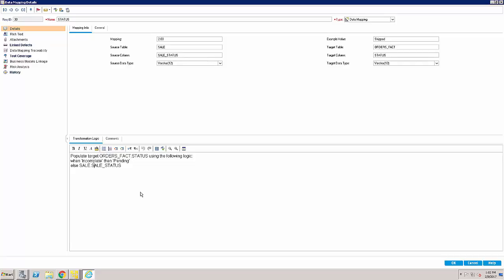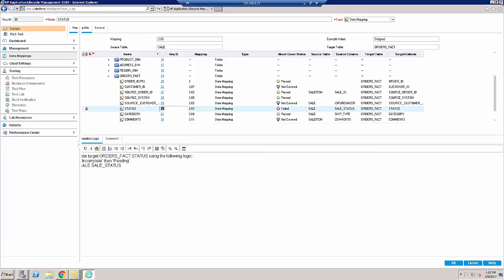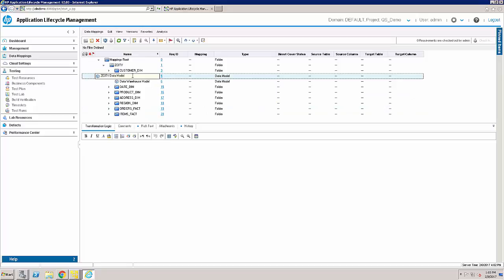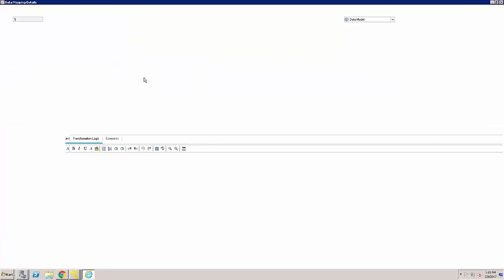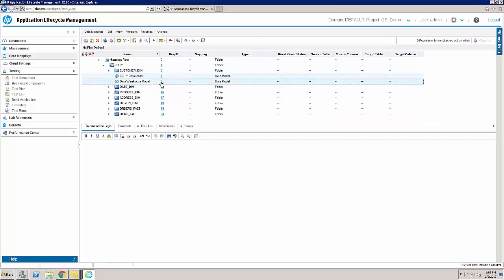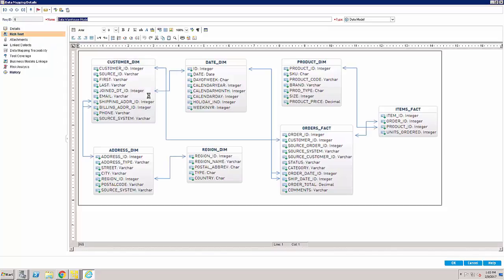So in this particular case, populate the target, which is HPE Vertica, the orders fact table, the status column using the following logic, which is when incomplete on the source side, then pending on the target side, else just one-to-one mapping from the source to target. Close this. And the other test asset that we've customized is the data models for the source. So we'll take a look at that. And we can see that we have the tables and your typical data model. This one for the Z-City source database, and similarly for our target data warehouse as well.